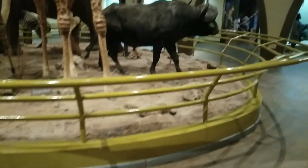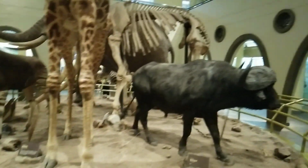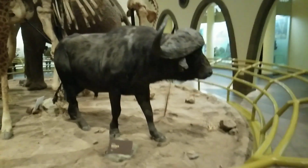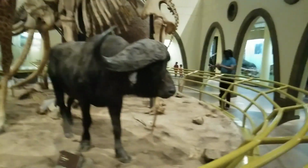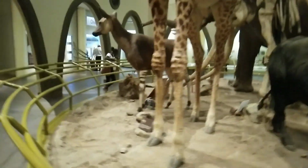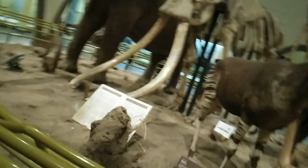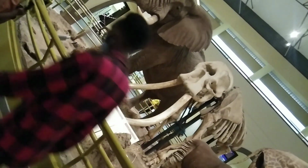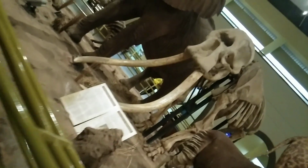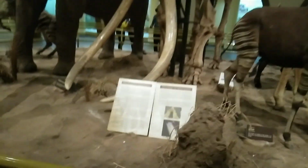You can see, my people, we have the buffalo, we have the giraffe, we have an elephant skeleton, and one thing that I've learned is that this was Ahmed the elephant, who was protected by the first president of Kenya, Mzee Jomo Kenyatta. It's famously known because of its very, very long tusks. You can see those tusks, how they are very huge. And this is a skeleton. It was preserved in Marsabit National Park, and it was later brought here.